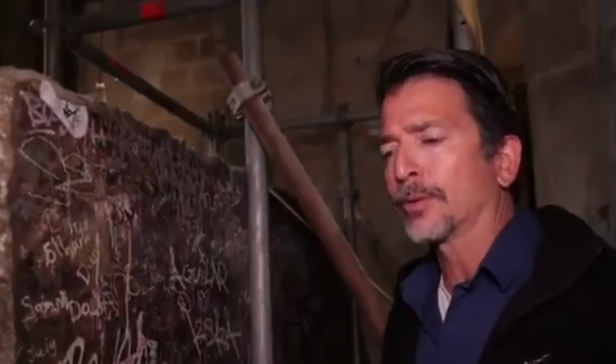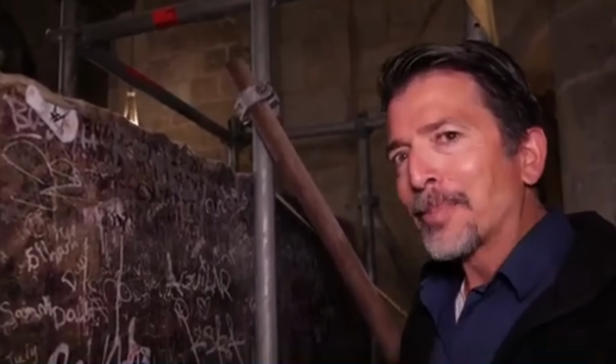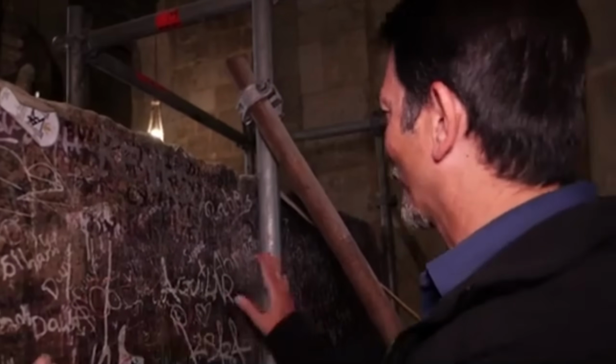was situated in one of the dark corners of the Holy Sepulchre, lying upside down on this flat surface.